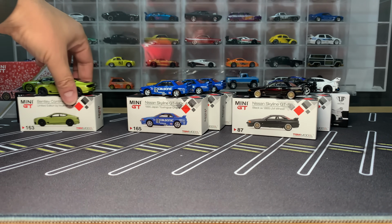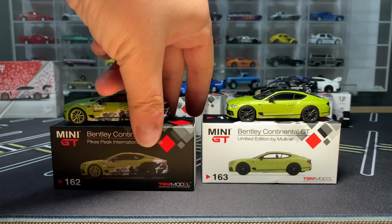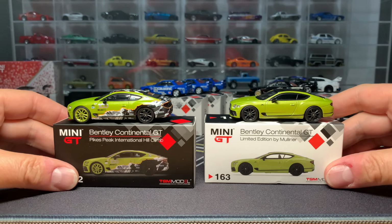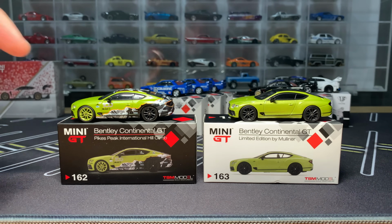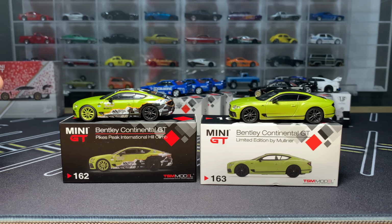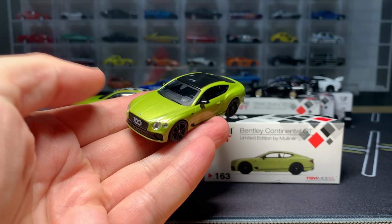So we have seen, I'll move these two and then we'll finish off with the holiday car. We have seen the Bentley. I'm looking up at my display. I have 2 versions in stock, orange, like burnt orange, and stock blue. Now we get into some more interesting versions, in my opinion. Starting with this one, the limited edition by Moliner. Hope I said that right. Moliner. In this, what would you call that green? Kind of an interesting green.